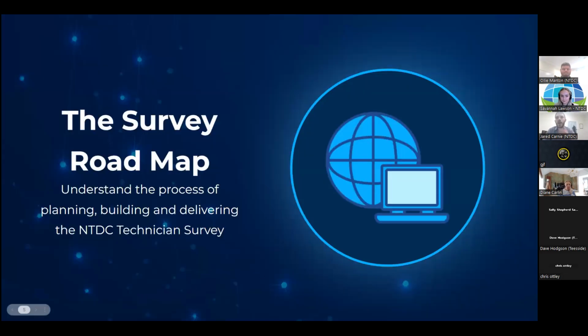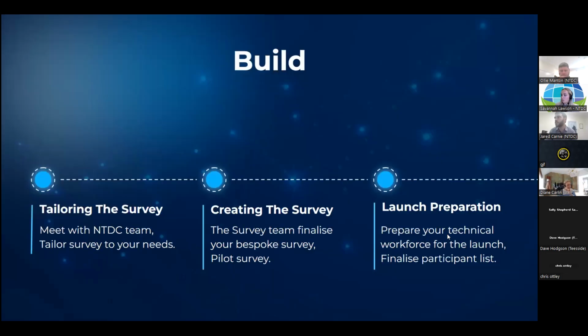But today, I'm here to talk about the survey roadmap. So really what I'm going to do is take you through the major headlines, the key stages that we go through once an organisation has committed to running the survey, that allows us to get into a position where we have a survey that is fit for purpose for running at each organisation.